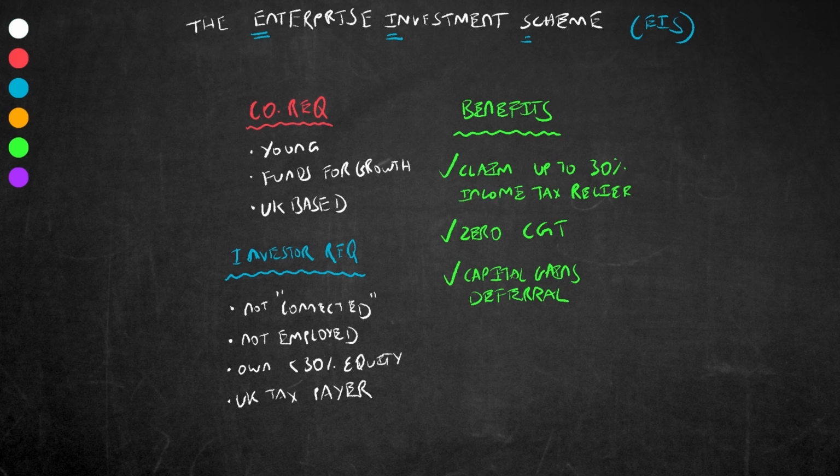Another benefit is capital gains deferral. Say you have another investment somewhere like a property that you sell. Normally you would be charged capital gains tax on that. However, if you put the gains of that return in an EIS eligible company, that tax can be deferred until a later date. And you also benefit from loss relief if the investment fails. In the unfortunate event that it does, you can offset any losses against your capital gains or income tax bill.